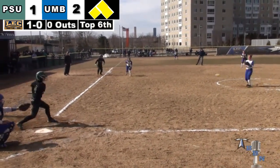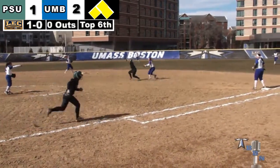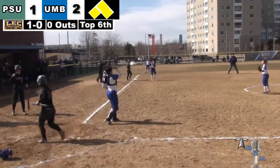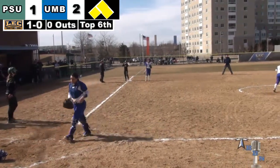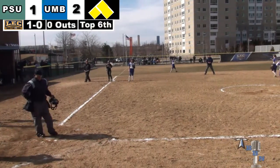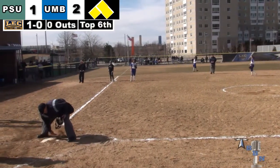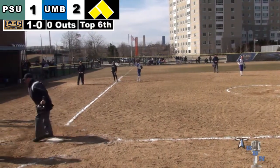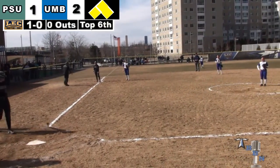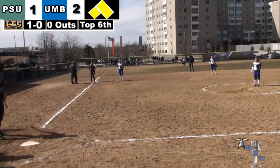And the pitch. Slap to second. They come home. And Danahy tried to get a tag out before throwing home instead of committing to the out at home. They will not get anybody on the play. And that'll be another run scored. The game is all tied up at 2.